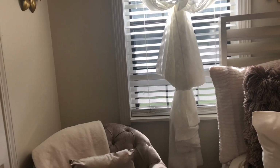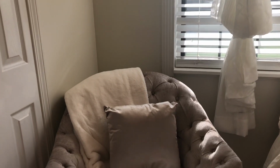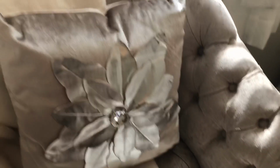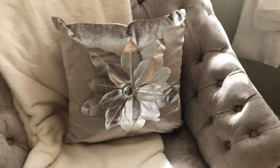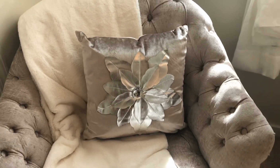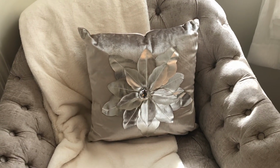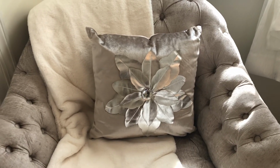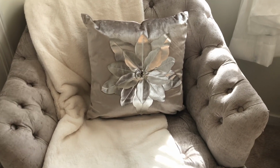And friends, here on this side of the bed, I did want to show you this pillow. It's a beautiful taupe colored pillow, and it is actually a Christmas pillow. I just turned it over, and I bought this from QVC probably maybe about 2 months ago, and I think I only paid about $8 for it.